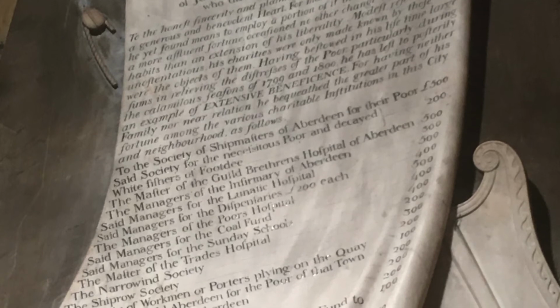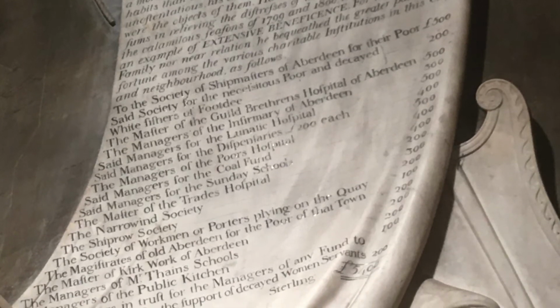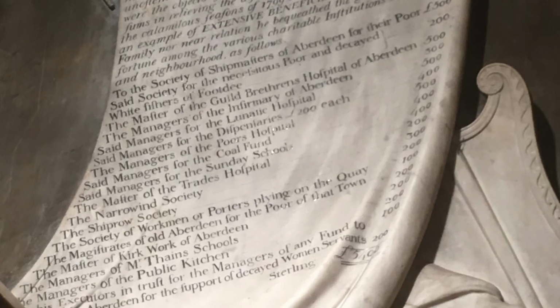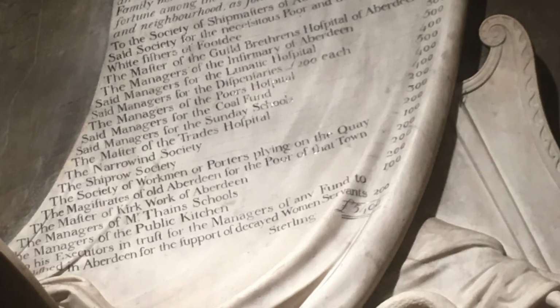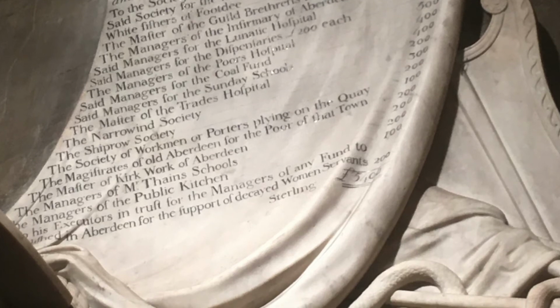The sculpture shows his will and includes donations to the Infirmary of Aberdeen, the poor of Old Aberdeen, the public kitchen, and for the support of, and I quote, decayed women servants, all to the total of £5,000, which was a huge amount of money back in 1801.